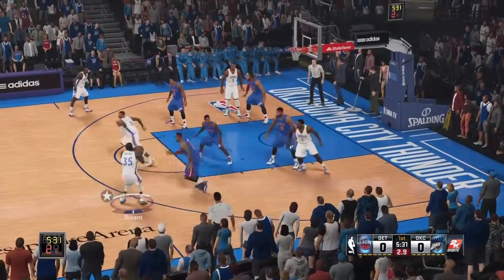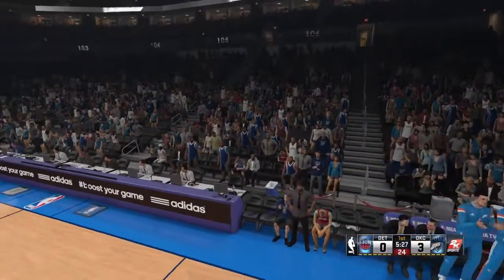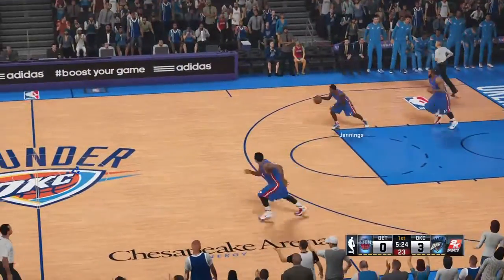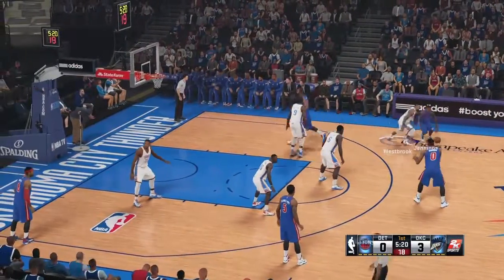Clock at 4. For 3, Durant, and that one's good. Durant's got the first bucket of the game with the 3 for the Thunder. There's a chance he could have a big game if they don't D him up more tightly on the perimeter.